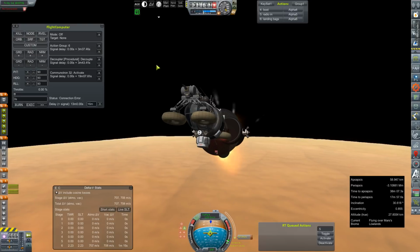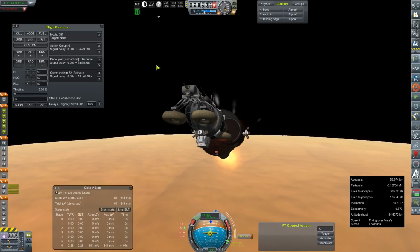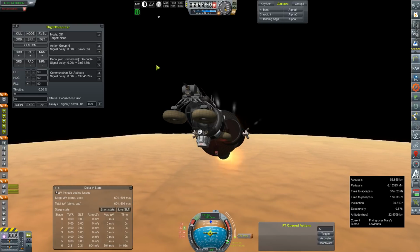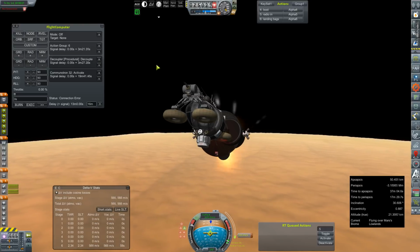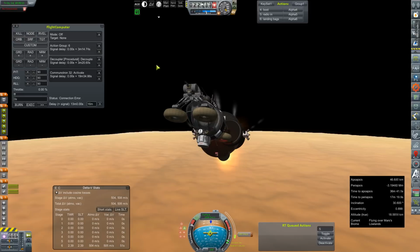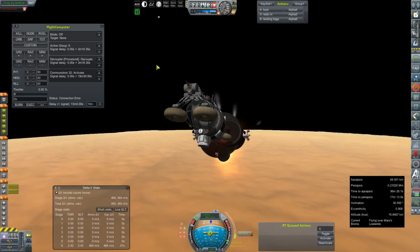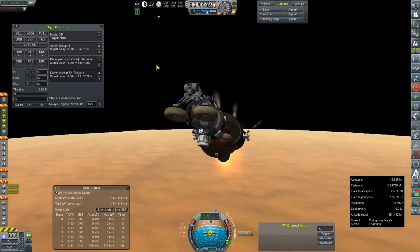Alright, 28 kilometers altitude, 1200 meters per second. Come on, baby, slow down. Come on. 1 minute, 3 seconds left of runtime, 22 kilometers altitude. Chute still yellow. Surface speed, 1 kilometer per second. 18 kilometers altitude. When do these chutes deploy? Uh-oh.